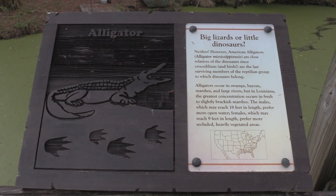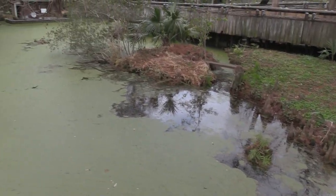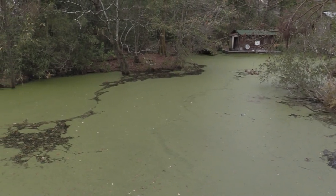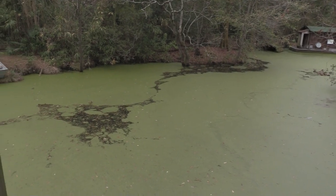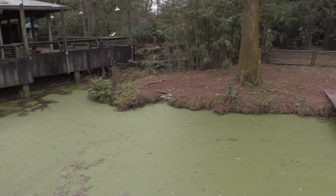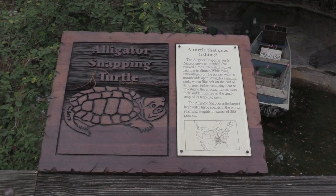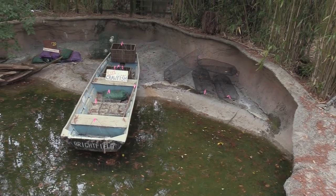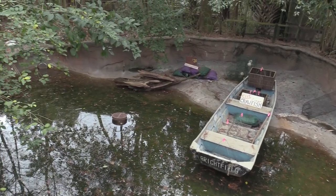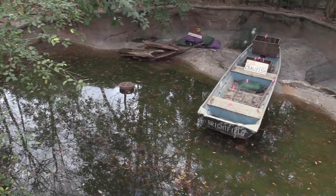All right, alligator. Now, I am not sure if the alligators are even out, since we are in the winter season. But usually you see their eyeballs peeking out. All right, alligator snapping turtle. Now just like with the alligators, I think these guys are already off habitat until spring when it starts to warm up. Because I do not see them, I think it'll be too cold for them.